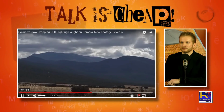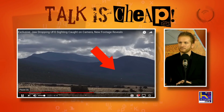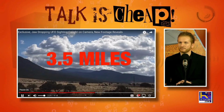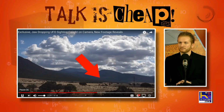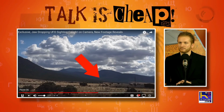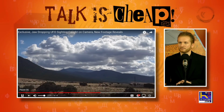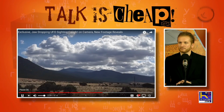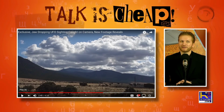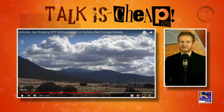Like we looked on Google Maps, and the mountain range where you first see it was 3.5 miles away from where we were, and the drone gets from the mountain range and passes through the screen in a second. So you do that math, it's traveling 3.5 miles in a second. Like nothing travels that fast. Thousands of miles per hour we're talking, folks.